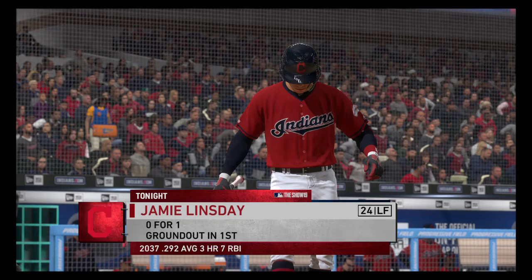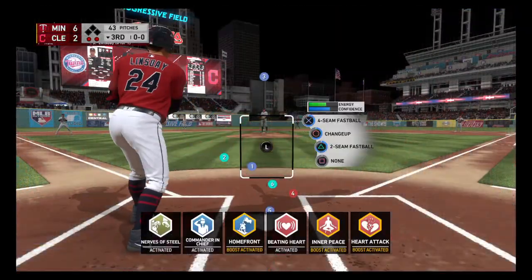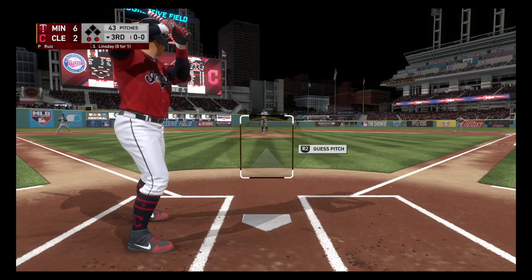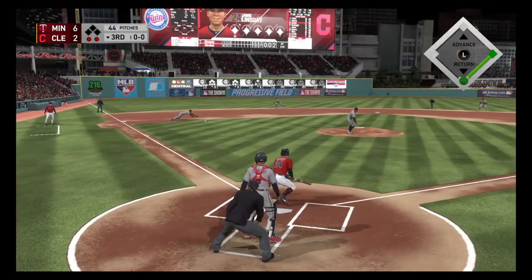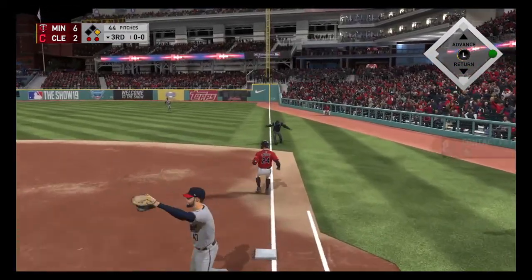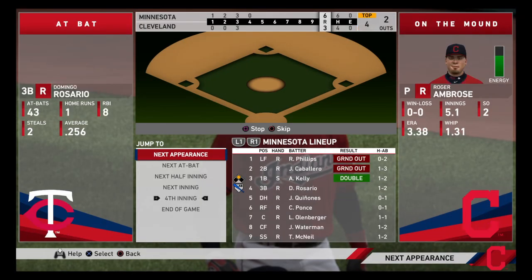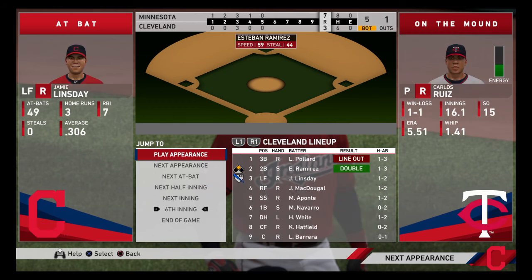Now at the plate, Jamie Lynn. 0 for 1 for him here in this one. First pitch coming. Here it is. A bouncer to the left side. A dive, and he knocks it down. The recovery will not be in time at first, and the inning will continue following the infield single. Let's go, McDougal, with that triple.